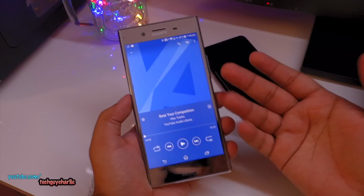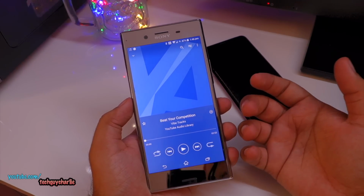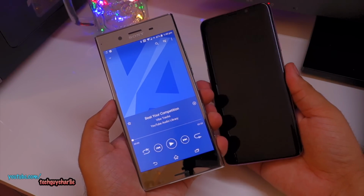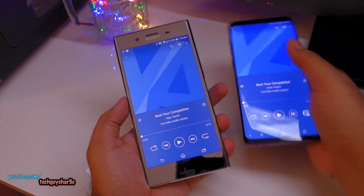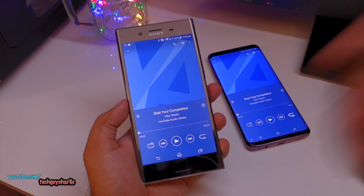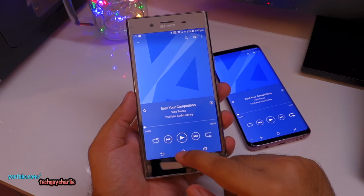Now I feel that these speakers are fairly loud, but they are not the loudest sounding or the richest sounding speakers I've ever heard. So the best speaker award kind of goes to the Samsung Galaxy S9 Plus, because the S9 Plus does sound richer and much fuller. So let's do a quick audio test. I know it's not the best audio test because the camera's mic is not that good, but anyway, let's go.